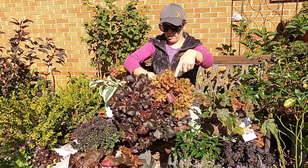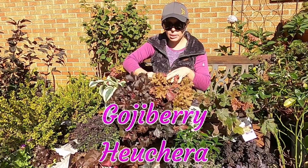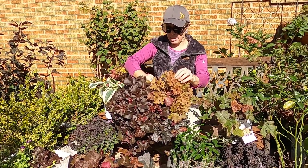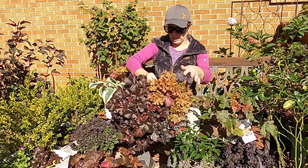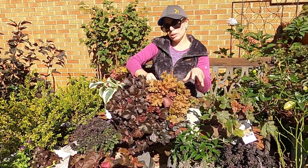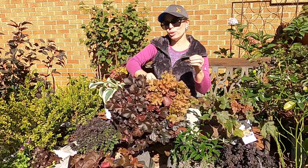And we'll start up here at the top. This is the goji berry heuchera. I already have some of these. They definitely color up a little bit pinker, I think, the more sun that they have. And this one is really quite good in shade, part sun. And it does like to be a little bit more moist, I think, but more so with more sun.